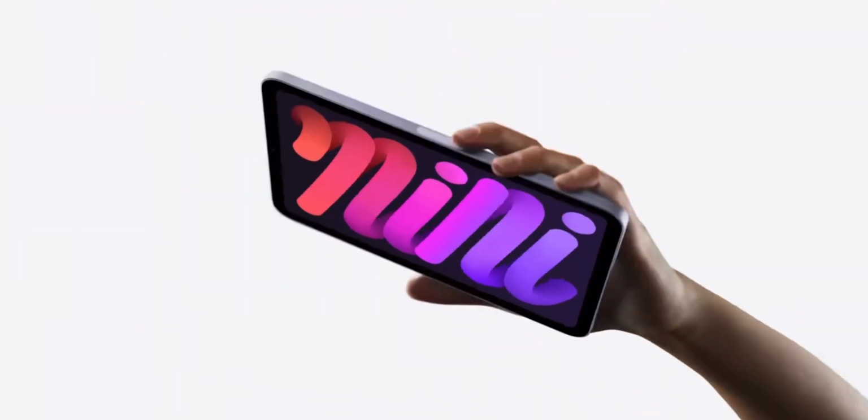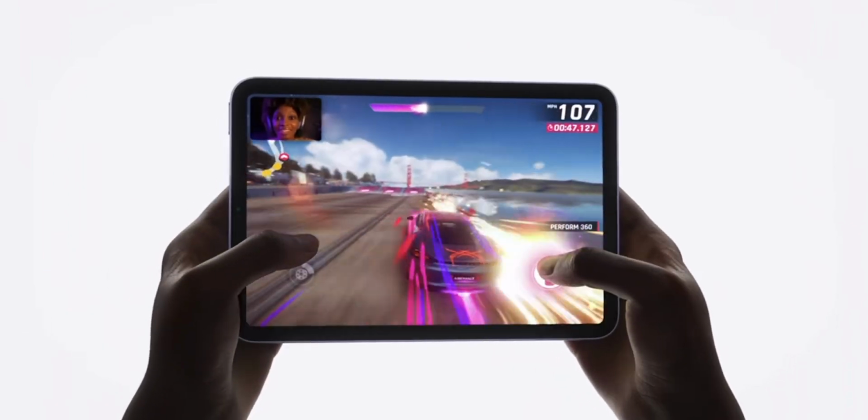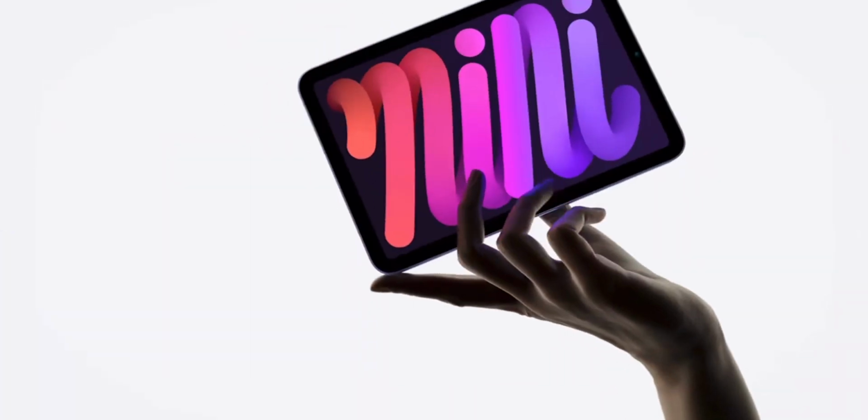Now, the iPad mini 6 saw a drastic design change from the 5th generation model to align with the iPad Pro and iPad Air, and it's a great design. And I feel like if it ain't broke, why fix it, right? So I feel like Apple is doing exactly that.